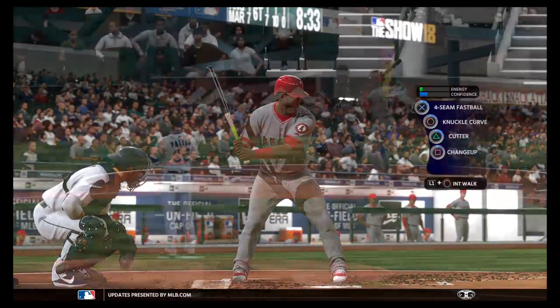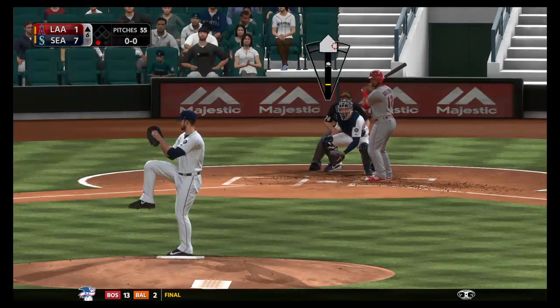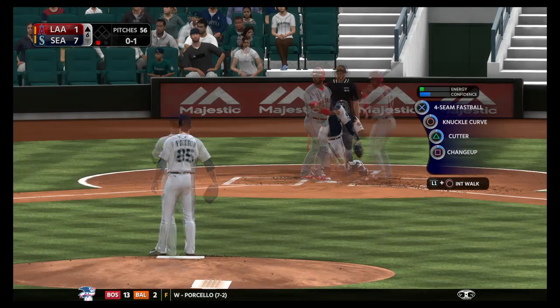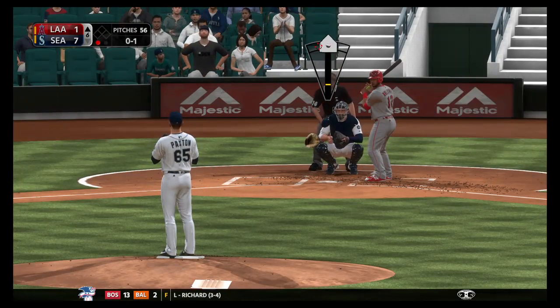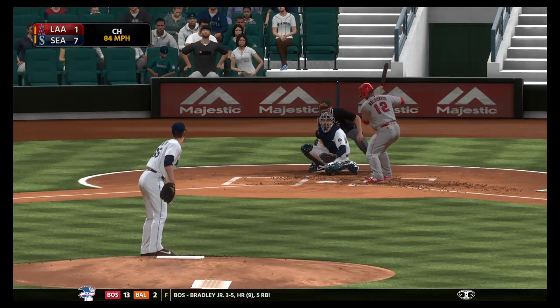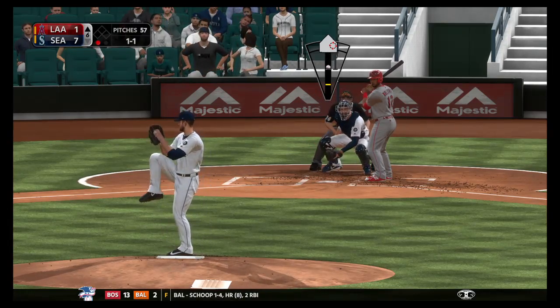Digging in for his second at-bat, Martin Maldonado. He'll look to bounce back after striking out his last time up. Behind on that one, now behind in the count, 0-1. The windup and the 0-1. And here's one that misses to the Angel catcher. It's back even at 1-1.